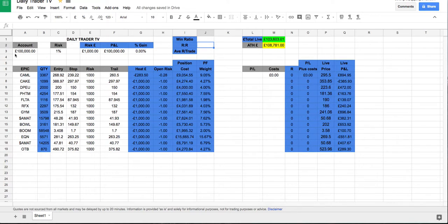So we started off with £100,000 in the model portfolio. By the way, this isn't my account. I've taken these trades, but this is a model portfolio, so it's a way of demonstrating to you how I would handle £100,000. So we started with £100,000. It went up to £108,000, £109,000. Right, and during this correction, it's come back to £103,000.